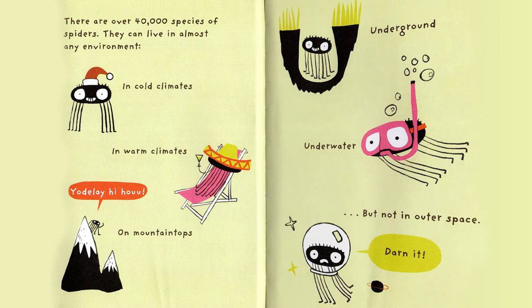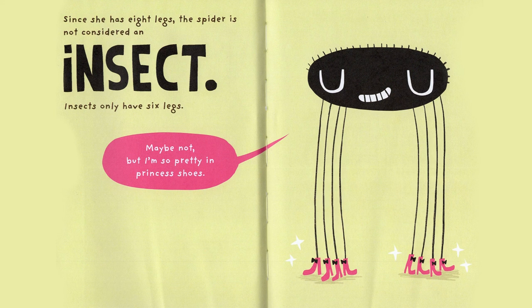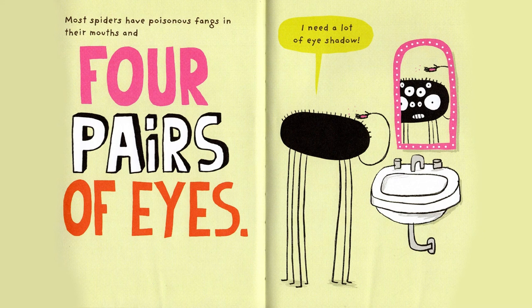Since she has 8 legs, the spider is not considered an insect. Insects only have 6 legs. Maybe not, but I'm so pretty in princess shoes. Most spiders have poisonous fangs in their mouths and 4 pairs of eyes. I need a lot of eyeshadow.